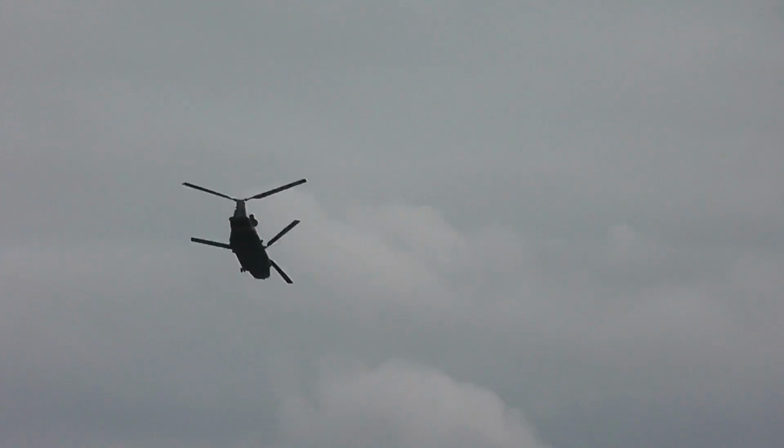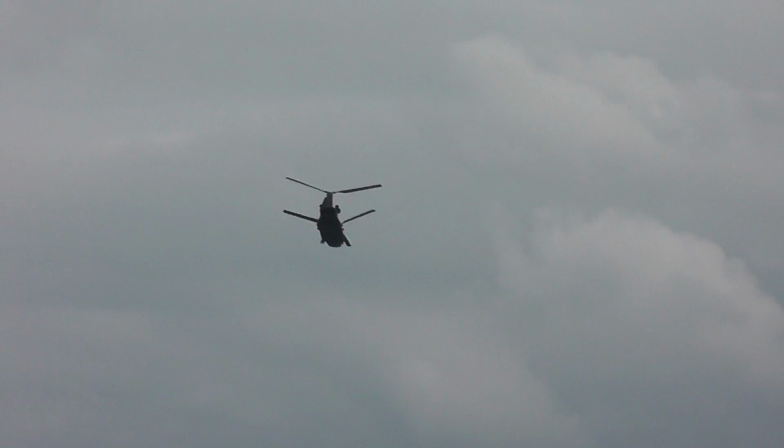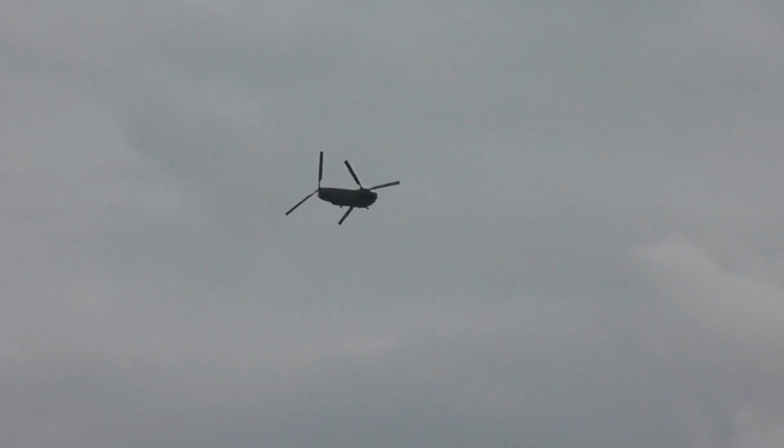The aircraft today weighs 15 tons, but as you can see, it's still highly manoeuvrable. Make it an ideal battlefield helicopter, and used extensively in the medical evacuation role while out in theatre. These evacuations are usually carried out under enemy fire.